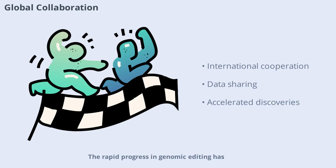Rapid progress in genomic editing has been fueled by global collaboration among scientists, institutions, and countries. Sharing data, resources, and expertise has accelerated discoveries and helped establish best practices. International cooperation is essential for addressing the complex challenges and opportunities presented by genomic editing.